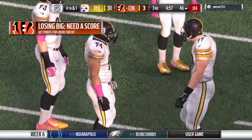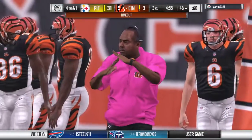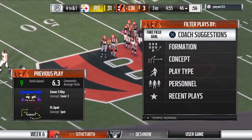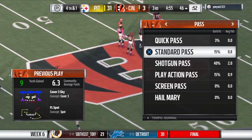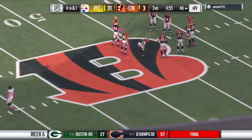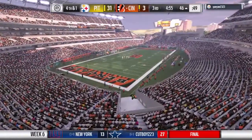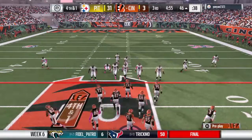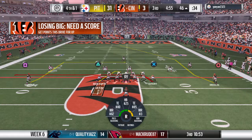Play clock winding down. I guess they figure they've got to start taking some chances. Here's a big one in this third quarter as they'll go for it on fourth down. Still just the third quarter, but they've got to make something happen. I think they know that. They're going for it on fourth.